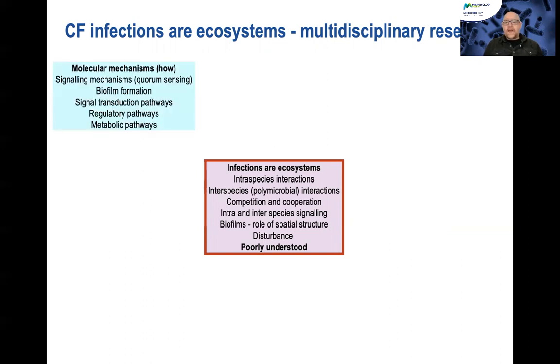And to understand it, we need to think about multiple ways to tackle this. We need to understand how questions. How do things work in bacteria? So we know that bacteria have lots and lots of different things that they can do, like they have flagella where they can swim, they make biofilms, they signal to each other. But what are the mechanisms of that? So when we're thinking about how questions, we're thinking about how does it work? This is where we figure out the genes that are important for all the different things that bacteria do.